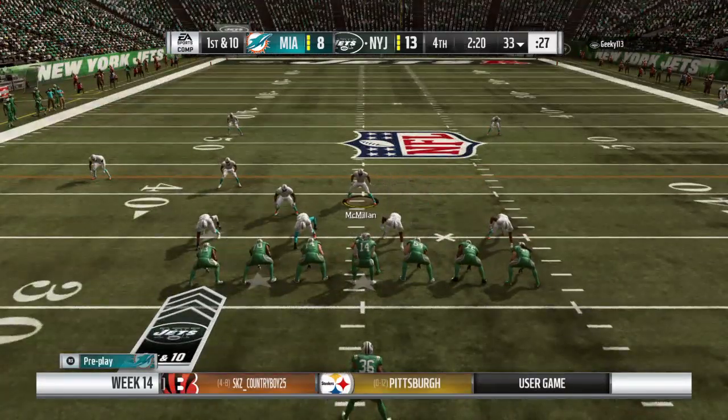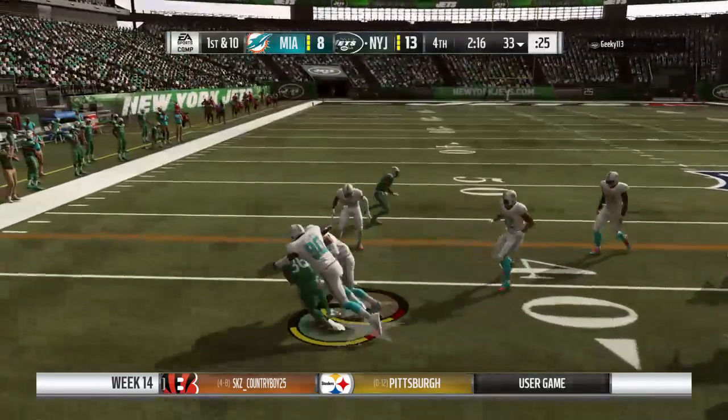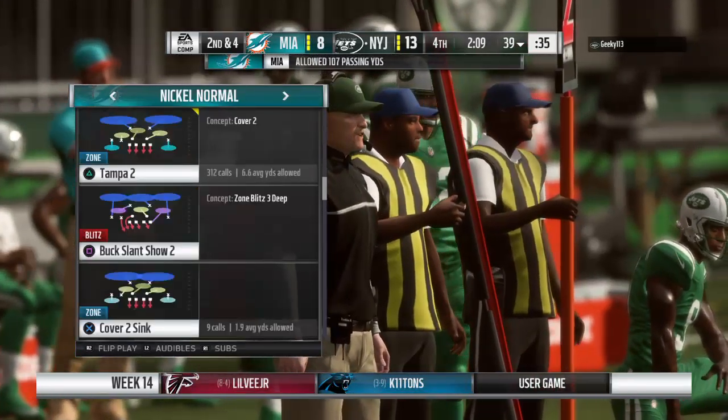Watch it now, Barney. They'll run it with Bell. And he'll get this one up to about the 39 here. He'll get a nice chunk there on the 1st down run, and it's 2nd and 4.